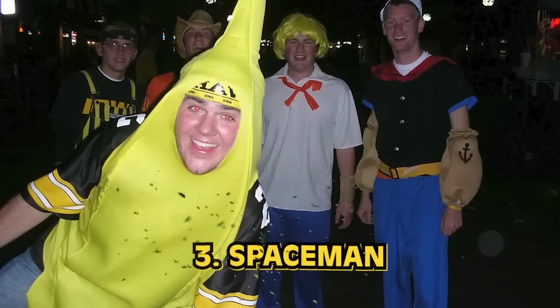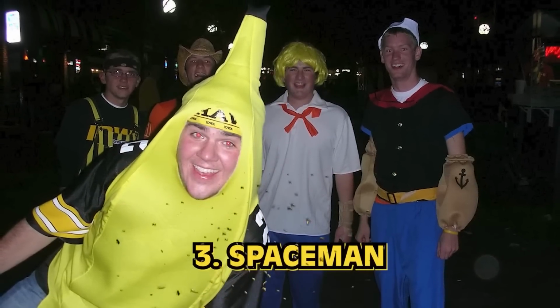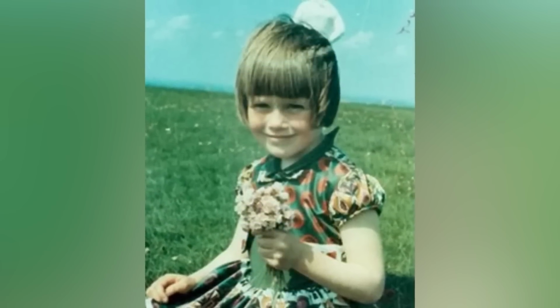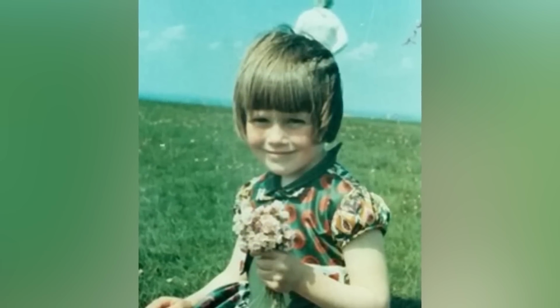Number 3, Spaceman. Look, we've all been photobombed before. It's a blessing in disguise. You look back at prom photos, some dude's trying to do a moonwalk in between, his face is like melting this way. It's great. You're like, classic Jeff. It's the best. But when Jim Templeton took a photo of his daughter in an otherwise empty marsh long before Photoshop existed, and yet somehow there appears to be an astronaut in the background, well, that's not very fun, is it? That's a little bit concerning.